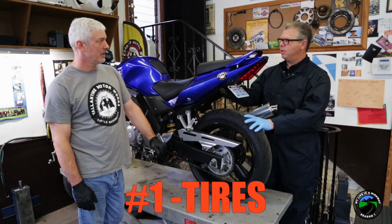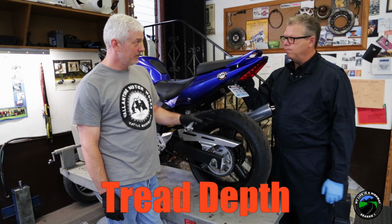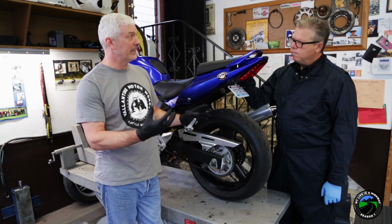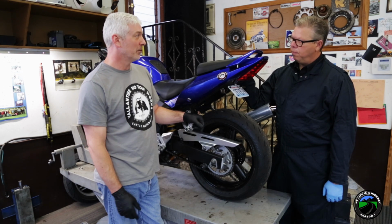Let's talk about tires. That's probably one of the most important things at the track. And when they do a tech inspection, what are they looking for in a track tire? Tread depth is a big one. Tire type, meaning how slick and how grippy it is, and pressure. Okay. You know, a lot of this will cross over right to the street as well. Right. Tires are super important.